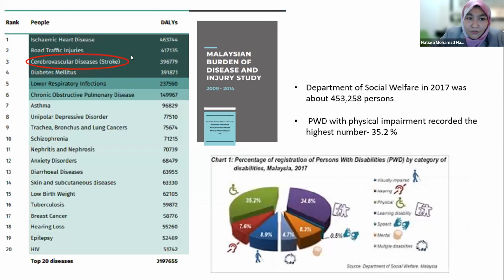And this is just a little bit of data regarding people with disability in Malaysia. As you can see, stroke alone is the leading cause of disability adjusted life years. Our records from social welfare show about 450,000 people with disability registered under the Department of Social Welfare in 2017 alone. And I'm sure this number is much higher now, and 35.2% of this number consists of patients with physical impairment.